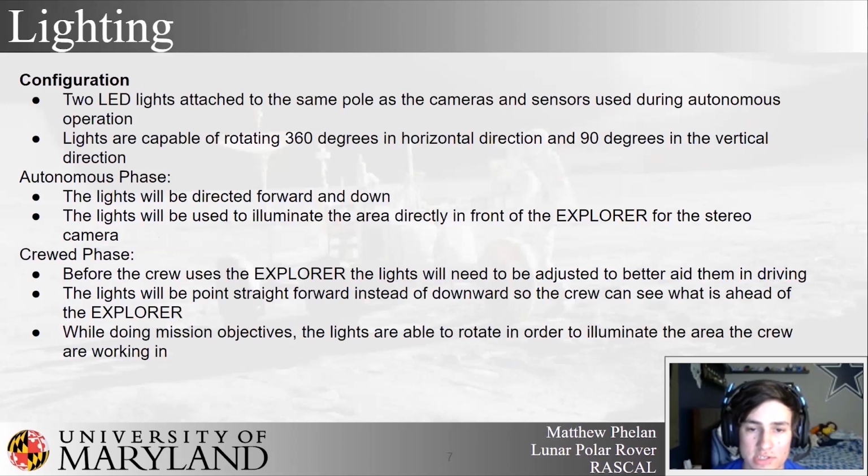The lighting configuration consists of 2 LEDs mounted to the pole along with the cameras and sensors used for autonomous navigation. During the autonomous phase of the mission, the lights will be facing down and forward to illuminate the area directly in front of the Explorer for the stereo cameras. After the crew arrives, the lighting angle will be changed to illuminate the area further in front of the Explorer to aid the crew in driving.